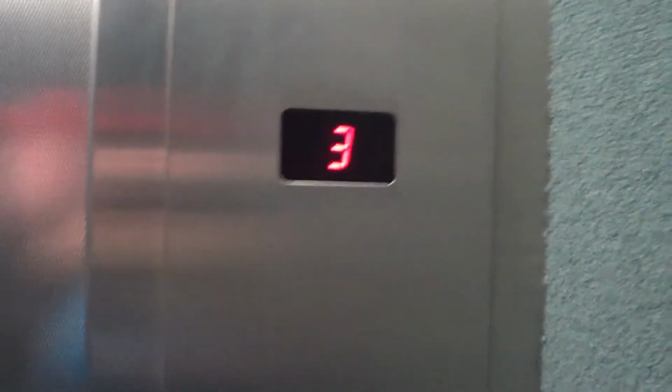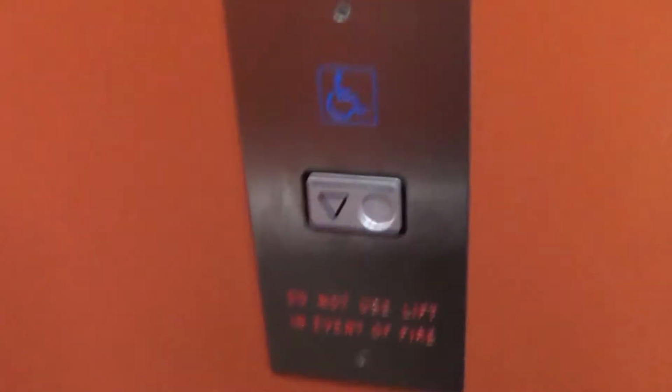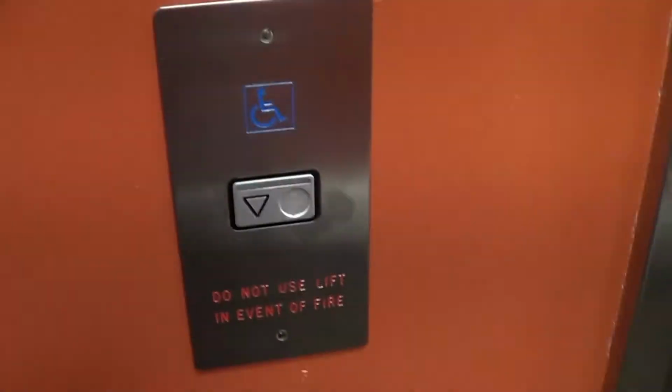Lift 3, Hunter Building. This was the first lift I filmed on campus. Was it? Yep, because my very first lecture was in this building. Yeah, it was philosophy. Next, let's take a look at some more lecture theatres in Hunter Building.